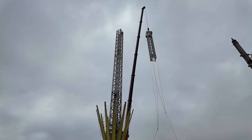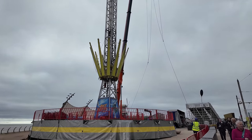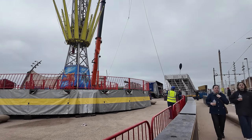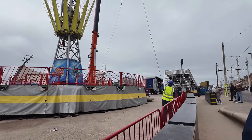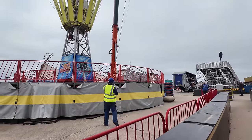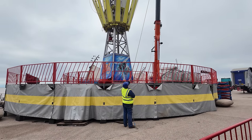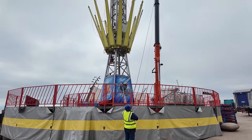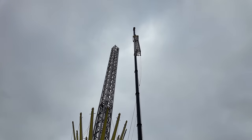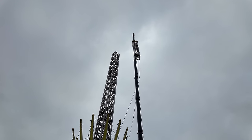And you see there's a guy there. Let's have a quick look. You see he's letting the slack up. There it is. So it's a bit of a specialist operation, this one. Let's just go right back up the top. And obviously that's going to be rejoined and make that Star Flyer even higher.